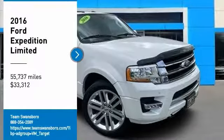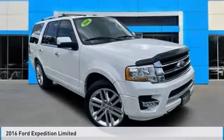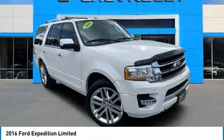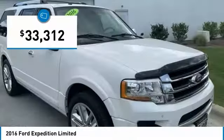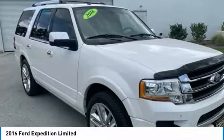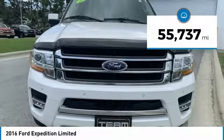Make a great choice today with the 2016 Expedition. Powerful, controlled, resourceful. Expedition. And is priced below $35,000. This vehicle has less than 60,000 miles.